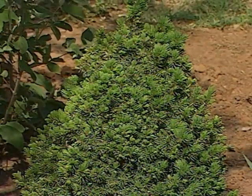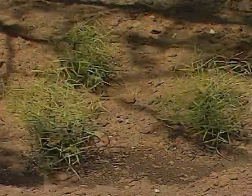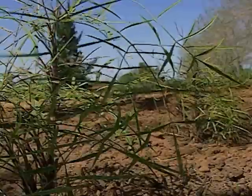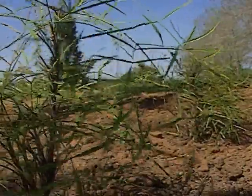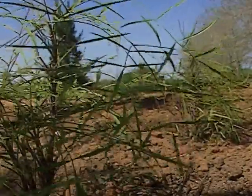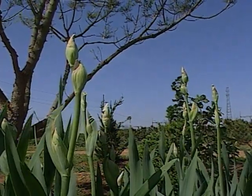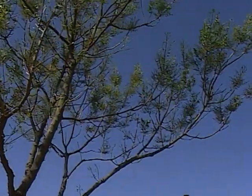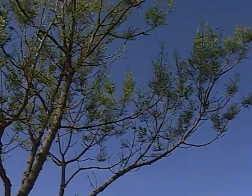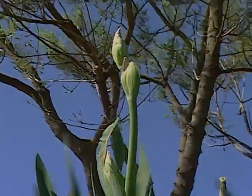a miniature style. And then beside that, we've put in some new nandinas, which a lot of us are familiar with, but this is a new cultivar called San Gabriel, and the foliage is very fine and feathery-like. And you might say it's really starting to take on an oriental or Japanese garden appearance. And a lot of the plants, such as a Chinese pistache and iris, and such plants like these are really found in a lot of the Japanese gardens.